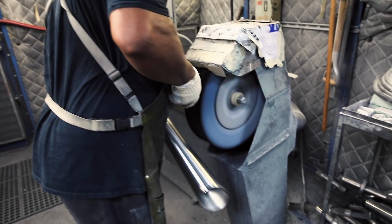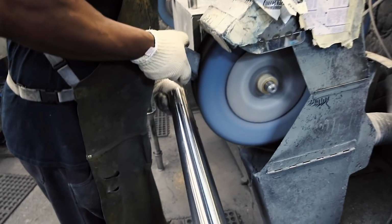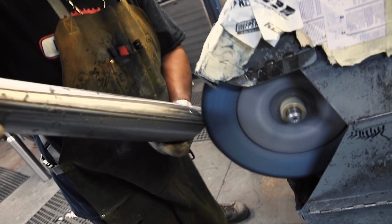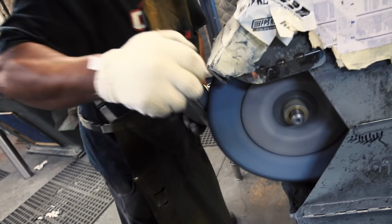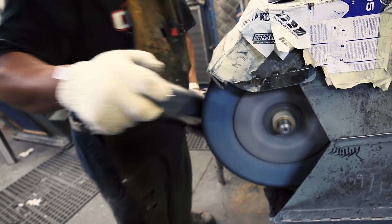Here we put a little rouge on the polish wheel. All of this is done by hand. We feel that it achieves a better finish. Again, this is an art form. A lot of this stuff you can do on a robot, but it doesn't quite achieve the perfect finish that we like.